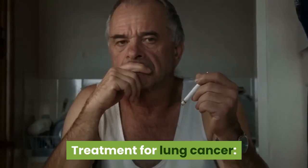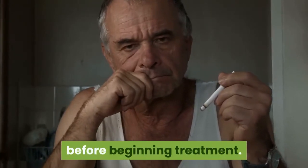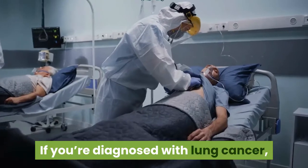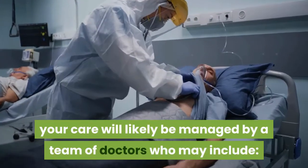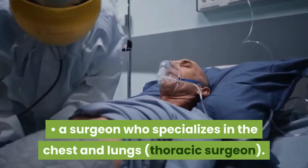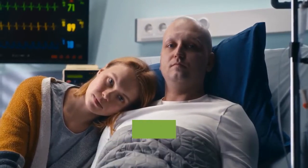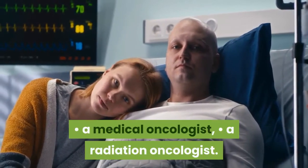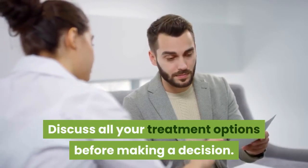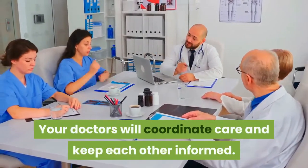Treatment for lung cancer. It's usually a good idea to seek a second opinion before beginning treatment. Your doctor may be able to help make that happen. If you're diagnosed with lung cancer, your care will likely be managed by a team of doctors who may include a surgeon who specializes in the chest and lungs, thoracic surgeon, a lung specialist, pulmonologist, a medical oncologist, a radiation oncologist. Discuss all your treatment options before making a decision. Your doctors will coordinate care and keep each other informed.